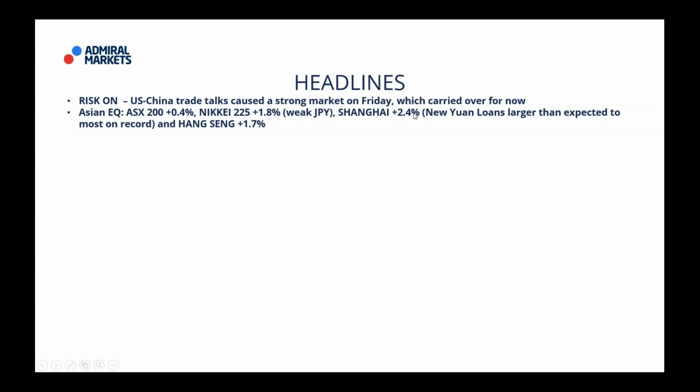Shanghai plus 2.4. Why? There's a stimulus going on in China. They're pumping out credit again. And the new yuan loans were larger than expected. It's always about what is expected. And they were the most on record. Hence, you see a liquidity pump into the market, and that carries the equities higher. And then the Hang Seng was plus 1.7. So risk on, obviously. Oil traded above 56.